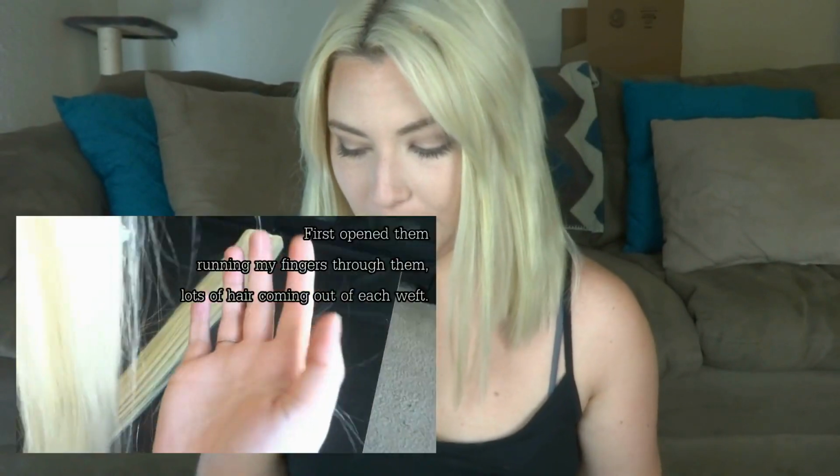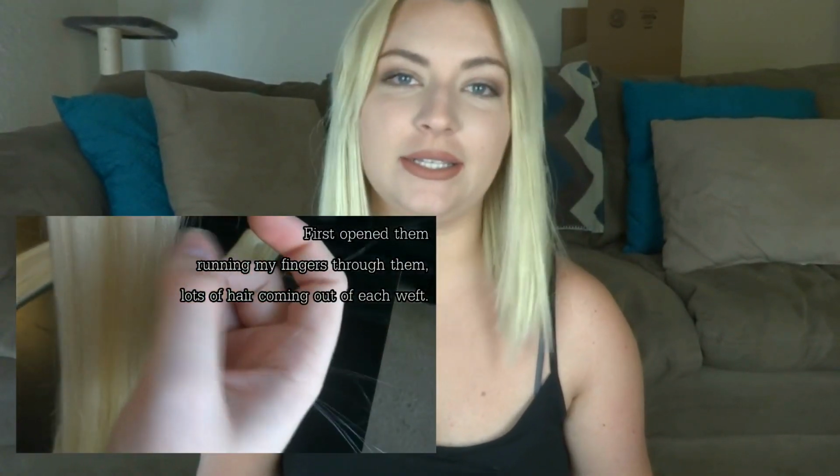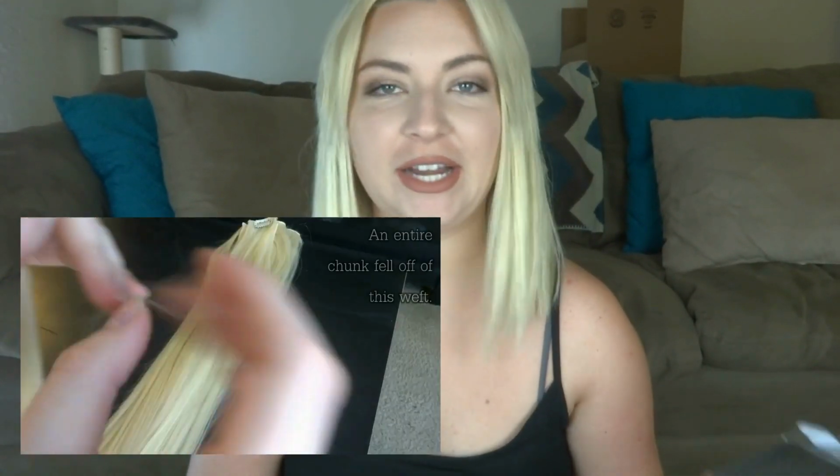Which brings me to my next topic. Another company had contacted me to review their hair extensions, and a long time ago I had asked viewers if you wanted to see that, and you said yes. And I got these hair extensions from hairextensionbuy.com. They come in a package like this, Izzy wig. Basically, I got these and was very disappointed.